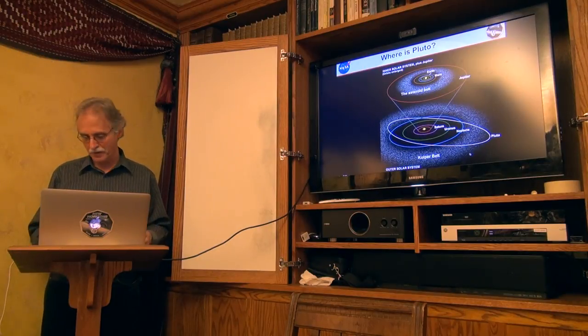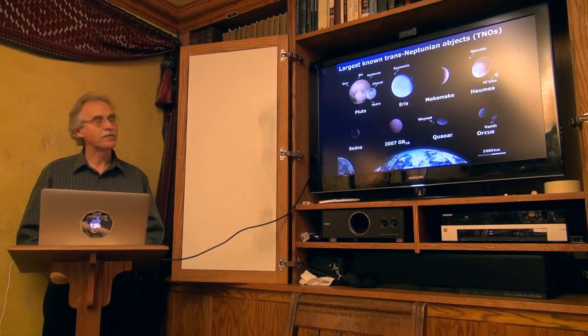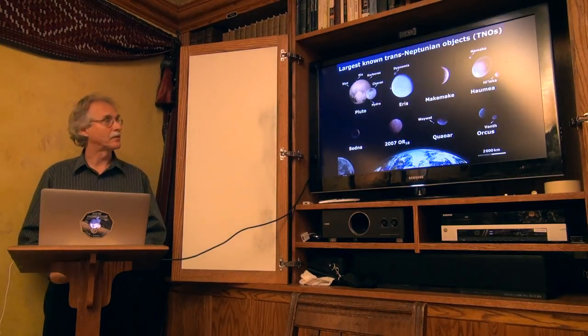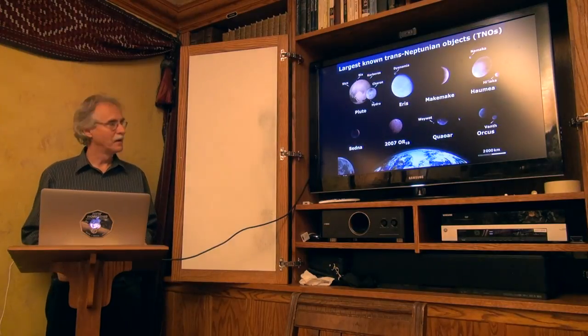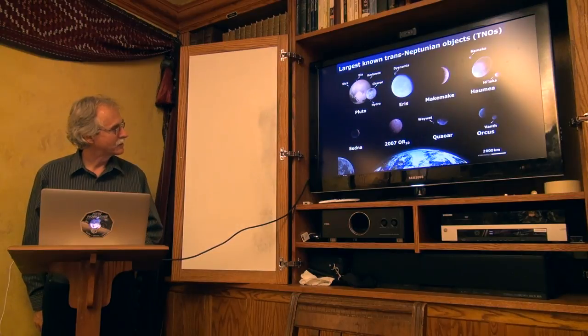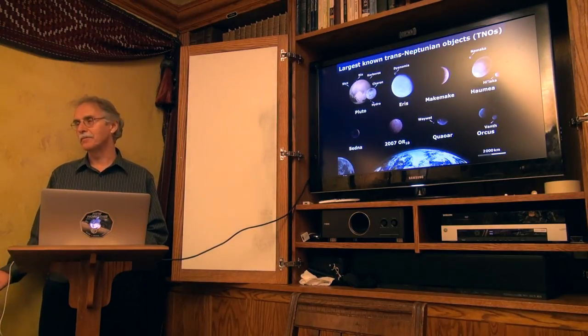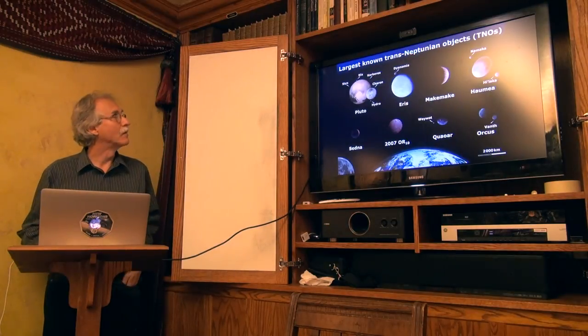And it contains quite a few fairly large objects. So here's Pluto and its big moon Charon that I'll be talking about. But there's this thing Eris, which is a lot further away, but about the same size as Pluto. And then a whole slew of other very interesting worlds, many of which have moons, scattered through this whole region. And this is the Earth and our moon to scale. So all these objects are smaller than our moon, but the largest are comparable to our moon.